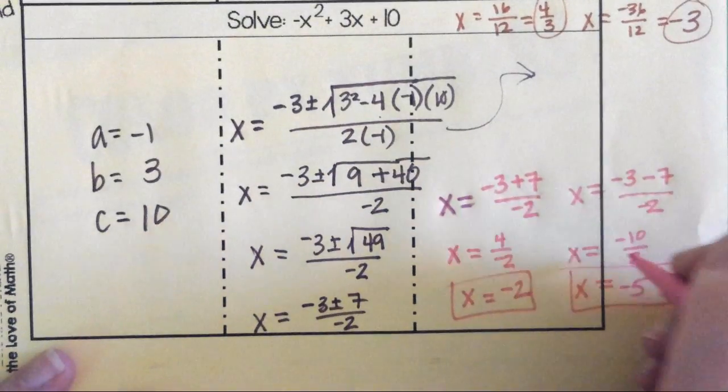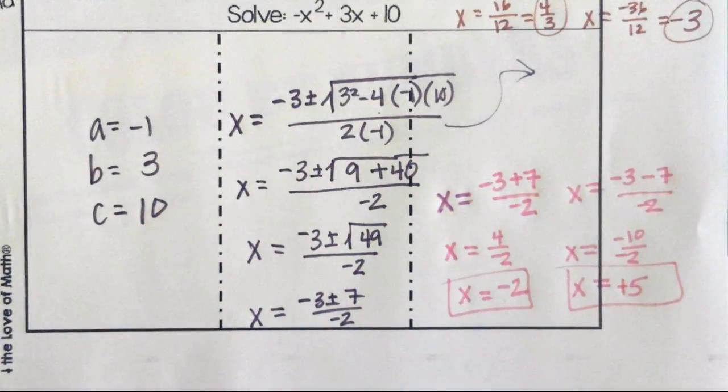Oh, bless you for finding my mistakes. I appreciate that. Thank you, dear. Oh man, I messed up. Is it negative 5 or positive 5? It is positive 5. Great. I'm so glad someone found that. Good. Awesome. We are paying attention.